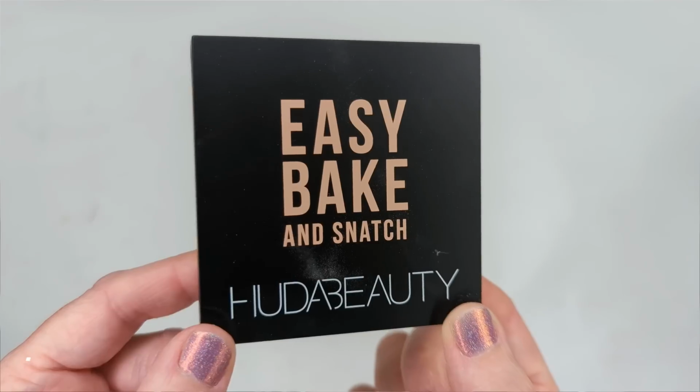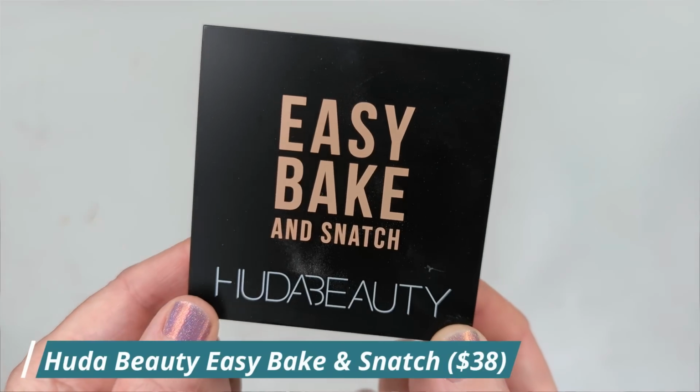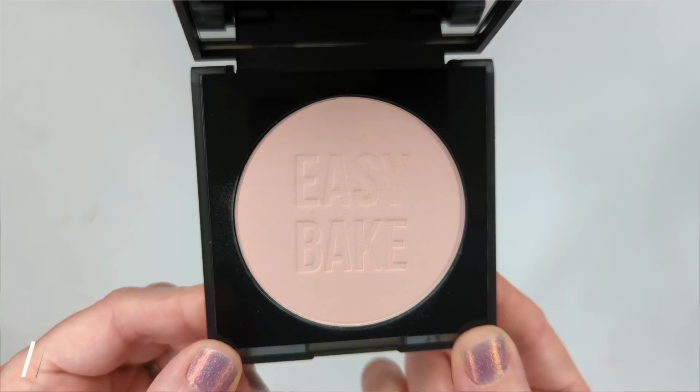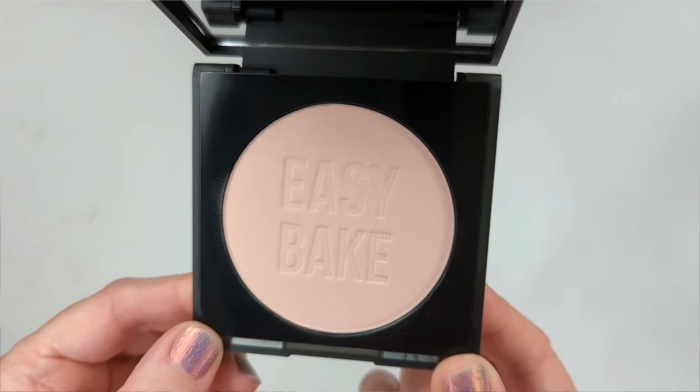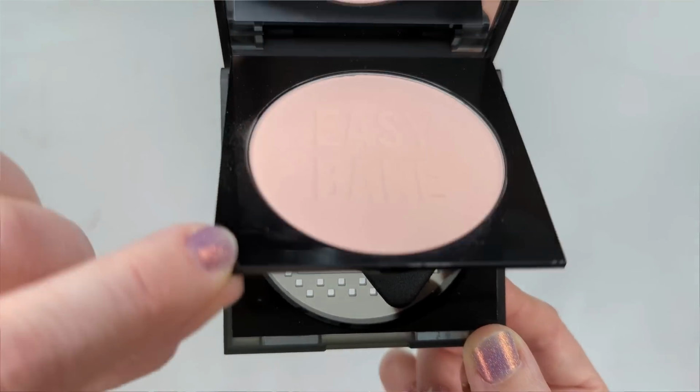Next up, we have a new powder. This is from Huda Beauty and it's her Easy Bake and Snatch. She did send this to me in PR and I'm really excited to try it out. And I have her Cherry Blossom shade, which is the light pink. And this claims to be a creamy, hydrating, non-comedogenic pressed powder designed for targeted brightening, lifting, and setting for medium coverage and a natural finish.